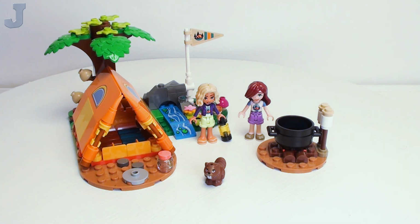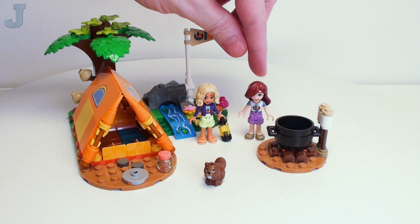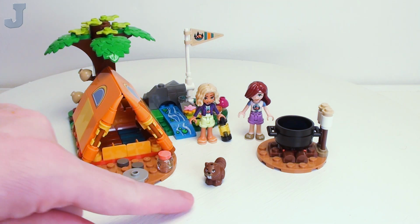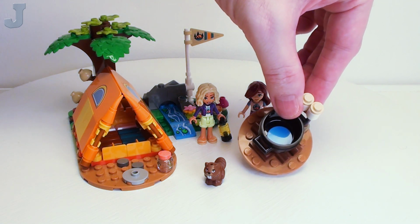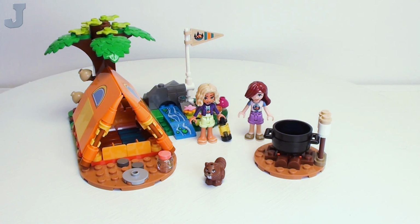Here we are at the river camping adventure, and the adventure is a bit on the small side. Here we have Nova, and we have Paisley. A nice set of mini dolls. Got a little beaver and a witch's cauldron with some marshmallows, and that's pretty much what that is with some water in there. It seems kind of odd for a campsite. It seems like the cauldron would weigh more than all this other stuff combined.